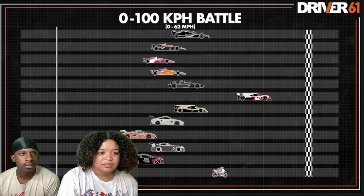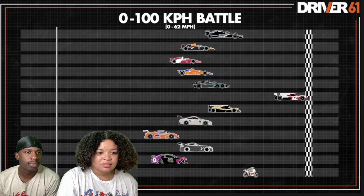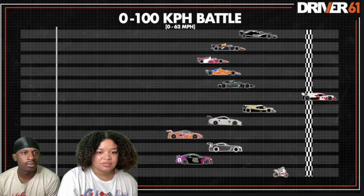The gaps between the rest of the pack is actually really close, with the GT3 and the NASCAR bringing up the rear, as they have significantly more weight than the others in this test.